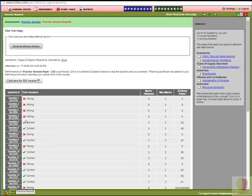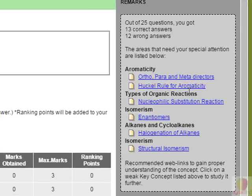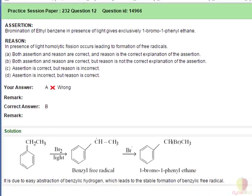Finally, after the test is complete, a report with analysis is given to the student. For example, on the right side, one can click and go to the problem areas detected in this test. One can see the right and wrong data. One can see the solution, etc. by clicking here.